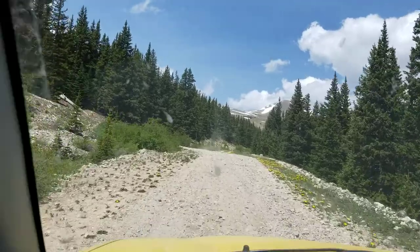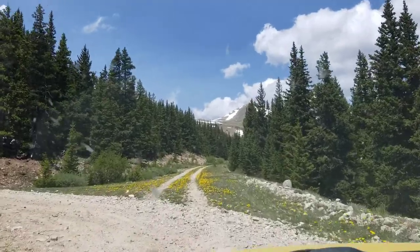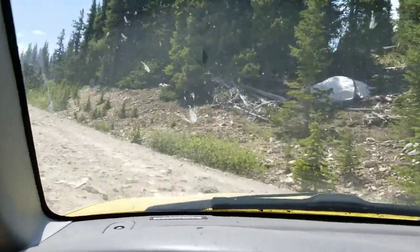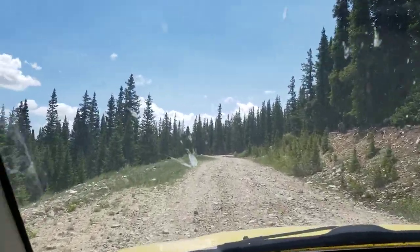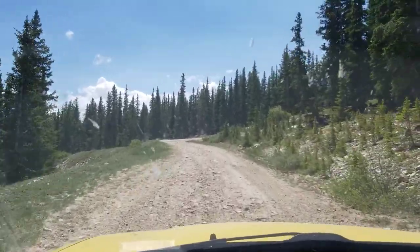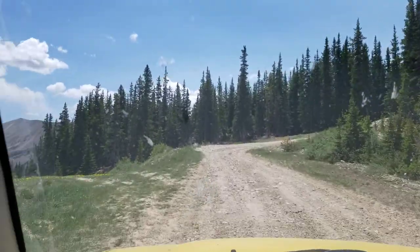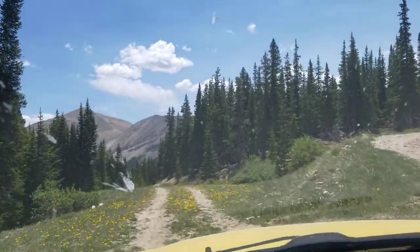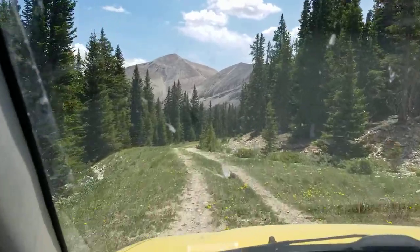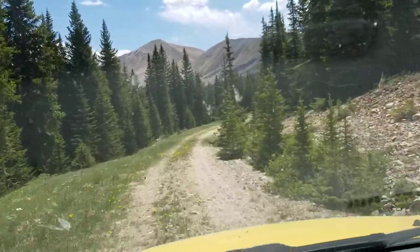Up here is a fork in the road. We're going to take this next left here and switch back up the hill. And then we'll take this last left onto Silver Horseshoe Lane, where the yurt is. Over here on the left, you'll see my sign and the tree. Just head down this a little bit.